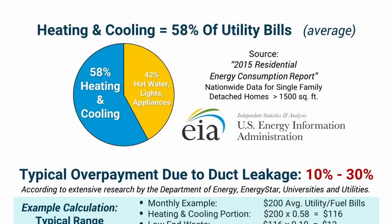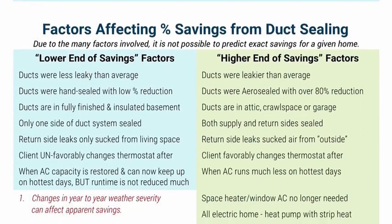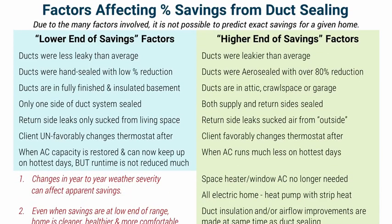And you may also want to refer back to the Energy Information Administration chart that we had to calculate the cost, to look at the low and high end savings factors, because the same general variables that affect savings also are going to affect more precisely what the impact is on air conditioner or heating efficiency.